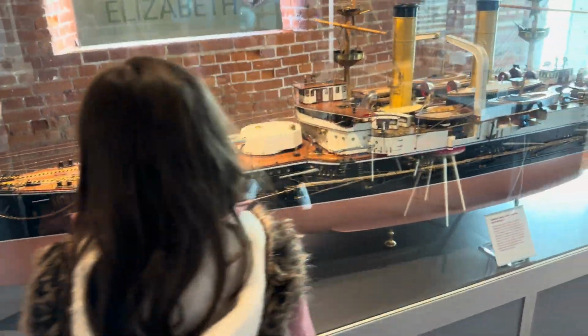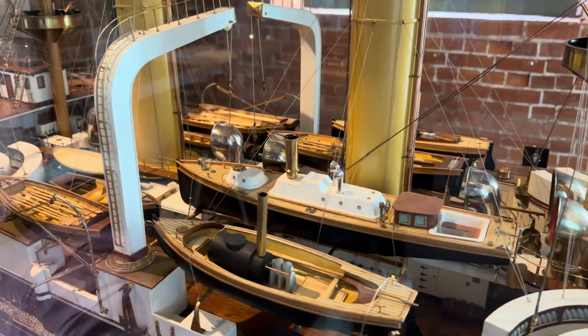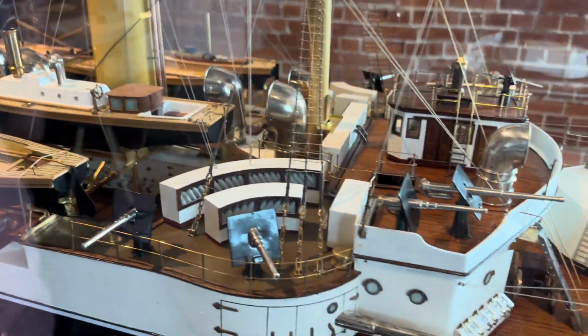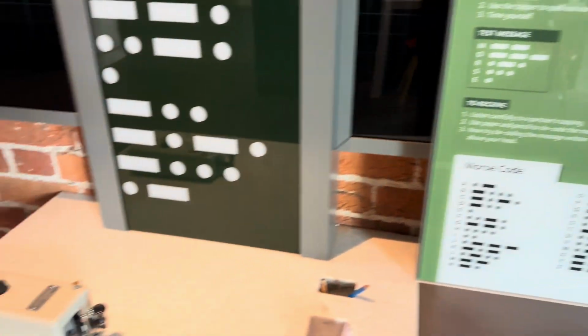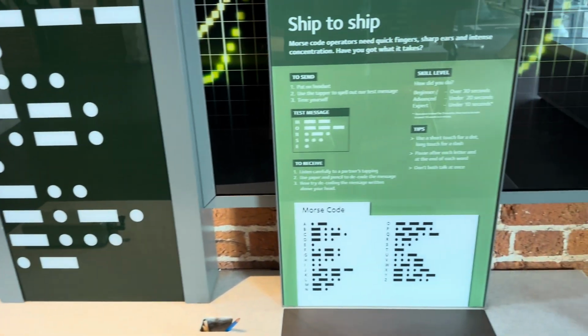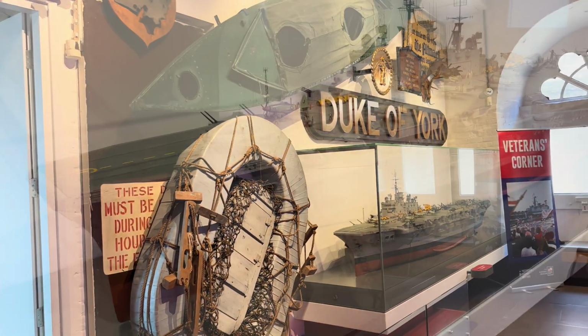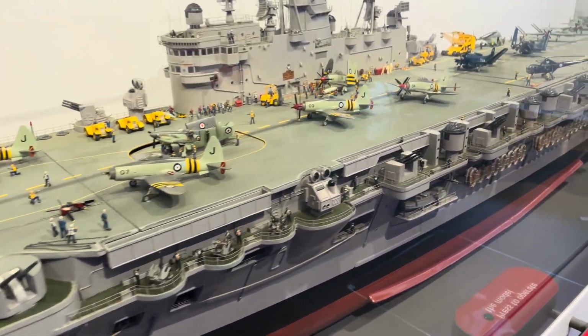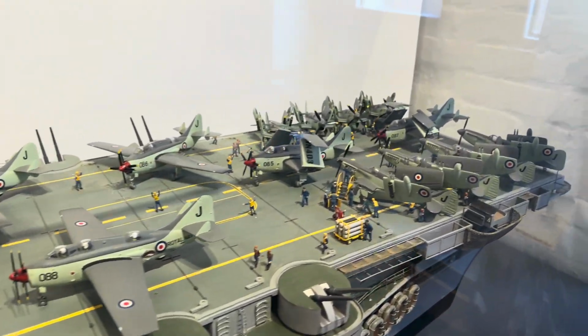Look at the size of that model, Charlotte. It's bigger than me. And look how detailed that is. That's amazing. That's so cool. And you can do things like learning Morse code. You can even have a go and try it out as well. So many really cool, interesting things here. It's a big old aircraft carrier as well. Some amazing things in this museum.